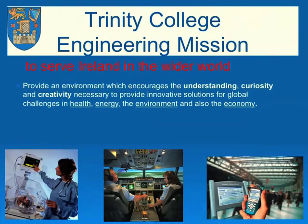So what might an engineer do? Some of the things that we're interested in in Trinity, and some of the things that we would put forward in our mission, are solving issues in health, and that's something that I'm particularly interested in, biomedical engineering, and I'll talk to you again more about that. Energy and the environment, I think I kind of mentioned already. We have a large program, both civil, mechanical and electronic engineering, working towards future energy issues.